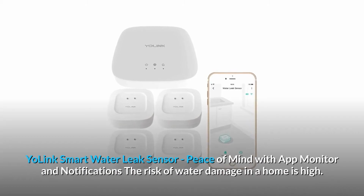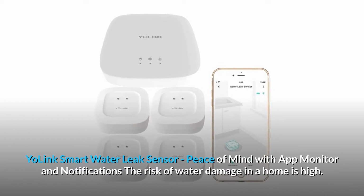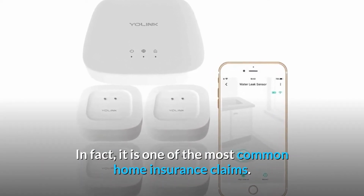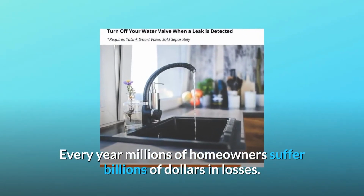YoLink Smart Water Leak Sensor. Peace of mind with app monitor and notifications. The risk of water damage in a home is high. In fact, it is one of the most common home insurance claims. Every year millions of homeowners suffer billions of dollars in losses.